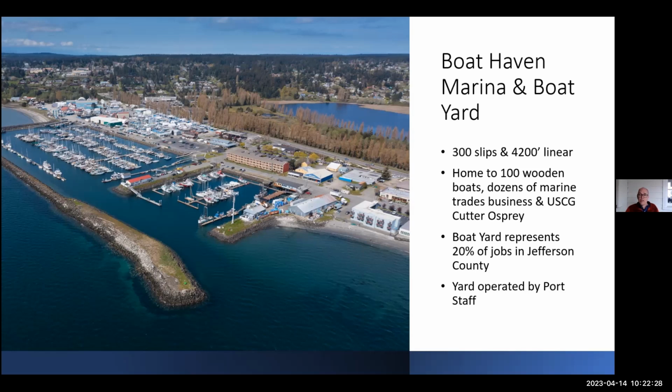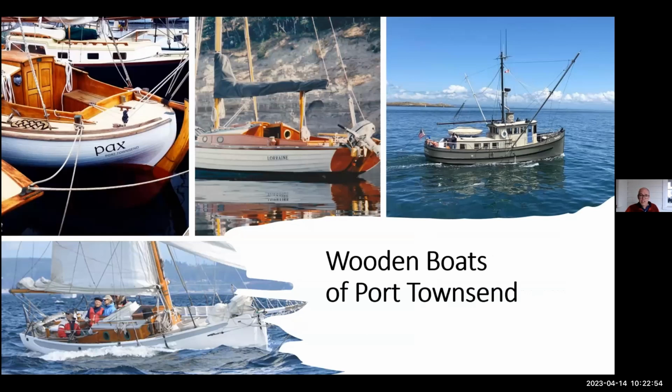And for those who know this boatyard, I hear almost universal praise and love for it. And our stats would suggest that that's all true. We are, again, at 100% capacity, trying to find creative places to put boats so folks can get the work done that they need done, particularly right now before they go to Alaska to begin the fishing season. So, a few of the wooden boats at Port Townsend.